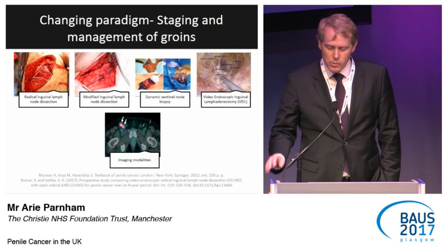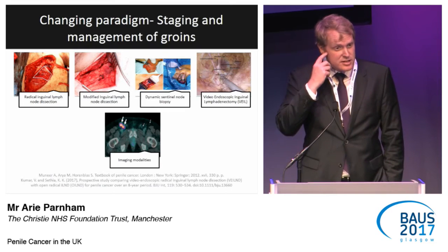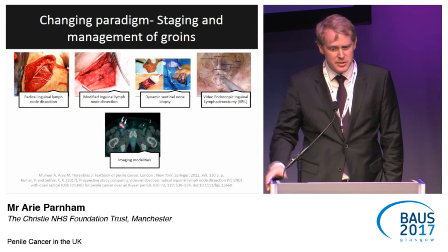What's on the horizon? Well, there's video endoscopic inguinal lymphadenectomy, or if you like to be shorter, VEILND. And then there are also imaging modalities, and certainly there is a trial at UCLH currently ongoing, looking at MRI PET, to see if we can actually avoid some surgery in some of these people.